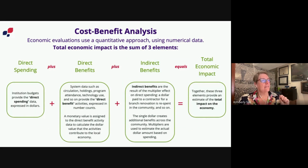And then we add the direct benefits. So when I mentioned that we're assigning a dollar value to all the things that a library does, whether that's circulation or a program, all those direct benefits, once we add them all up, that's the direct benefit that the library is giving to the community, back into the economy. But there's also something called indirect benefits. The indirect benefits are an interesting economic calculation that acknowledges that when we spend money in the economy, that money gets respent in the economy.